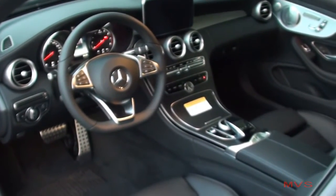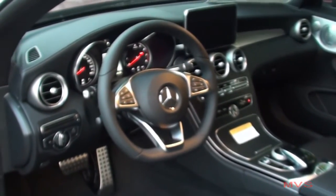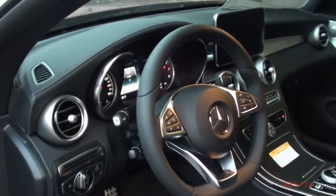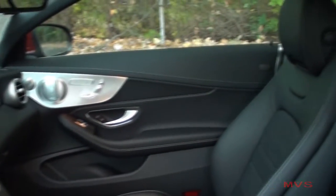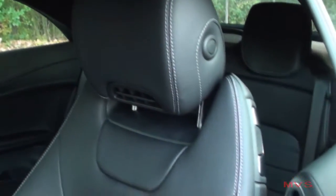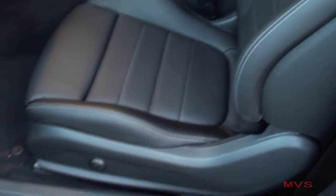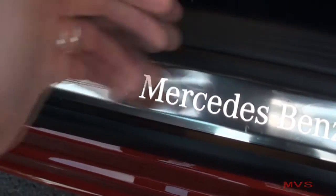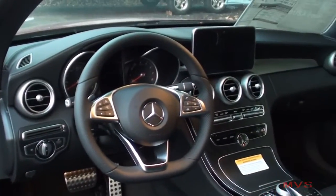Once inside, you'll find that the C-Class Cabriolet offers two front persons 38.8 inches of headroom, 42 inches of legroom, and 54.8 inches of shoulder room. Standard front safety features include dual front airbags, thorax and pelvic airbags, side curtain airbags placed inside of the front seats, and front knee airbags. Rear passengers are supplied with side impact airbags and rollover pop-up bars.